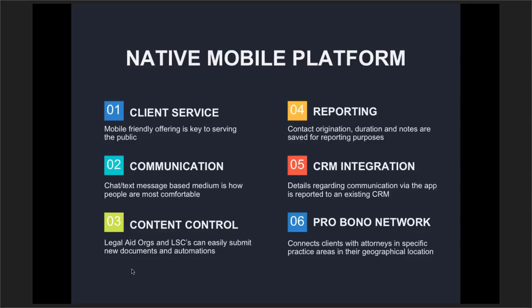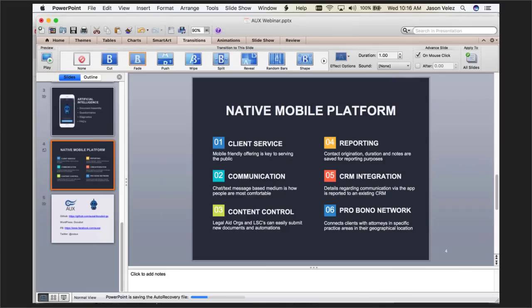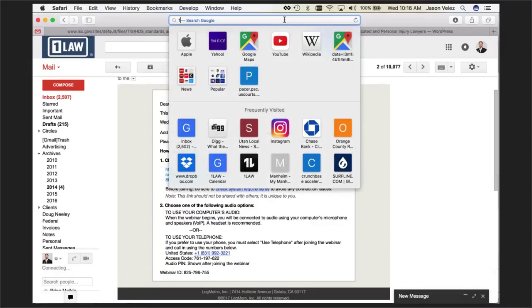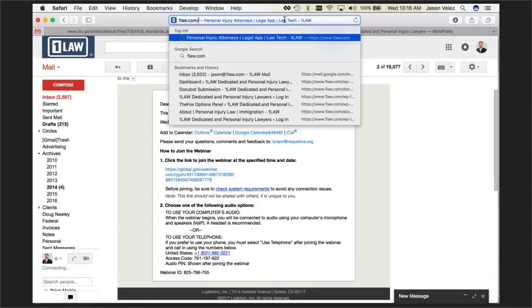Okay, that definitely answers my question there. And I've got a few comments here. People are very excited to see the demo. Excellent. All right, let me jump over, and I'm just going to show you the plugin on our site.